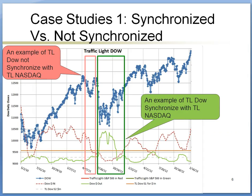Here is the actual screenshot of traffic light Dow Jones in 2011. I will use this example to discuss synchronized and non-synchronized in detail. An example of a synchronized is in the green rectangle here. You will see that the green line peaks above the solid orange line and the red bottoms below the solid orange line. There are two synchronizations here. If the same features are reflected in traffic light Nasdaq, there will be 2 more synchronizations, and in total there will be 4 synchronizations maximum. A strong bullish should be expected with more synchronizations. In this case, it has a strong run.